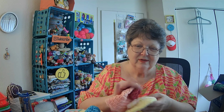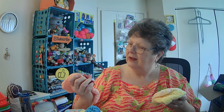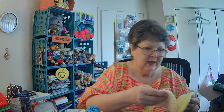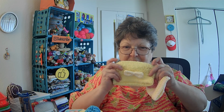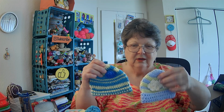Little baby one. These are all hats. Oh my gosh, they're so cute. Let me show you. Look at this one. It's got a little, isn't that pretty? It's got little pinks, little orangey flecks in it. Isn't that cute? And then they all have little flowers on them. Aren't they cute? Little bow. Where's the little bow? Right here. Yellow with a little white bow. These are adorable. And the sizes are perfect.